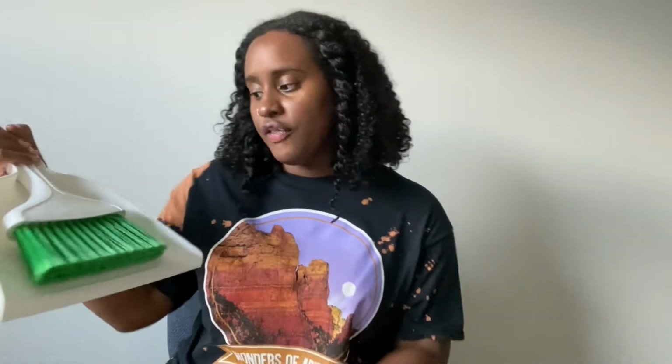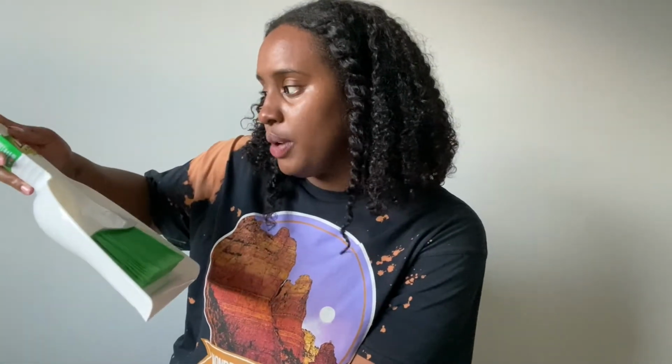So my thought process was to get a mini broom, so that way, if they make a mess, like crumbs or things like that, they can sweep it up themselves. And that way they're taking responsibility for a mess that they created themselves. So hopefully my thought process will work and hopefully it'll be put to great use.